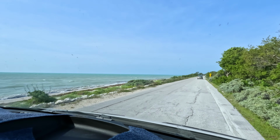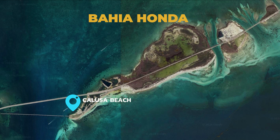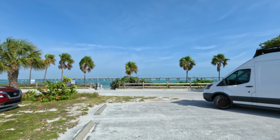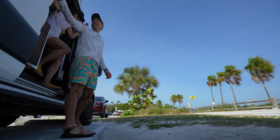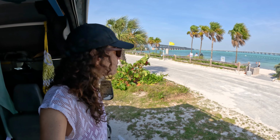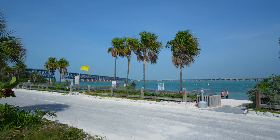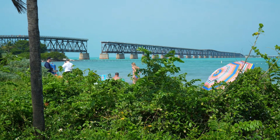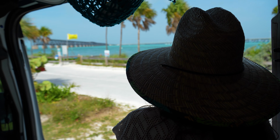Whoa. And we see the views immediately. Wow, that flag is flying though, so strong currents. We are going to Calusa Beach, which is protected from the wind right now. This is gorgeous. With the bridge in the background and the palm trees in the water. Wow. So we are the first ones next to the beach, which means we'll be able to have a nice lunch spot later. That is a historical bridge that we're actually going to be able to walk up to and get a view of the beach. But that's for later. Right now, we're next to the beach. How could we not enjoy the beach?